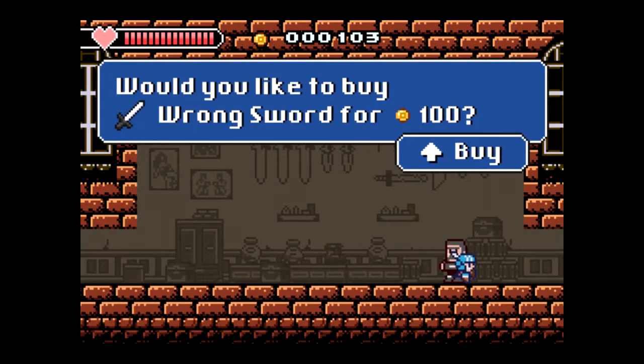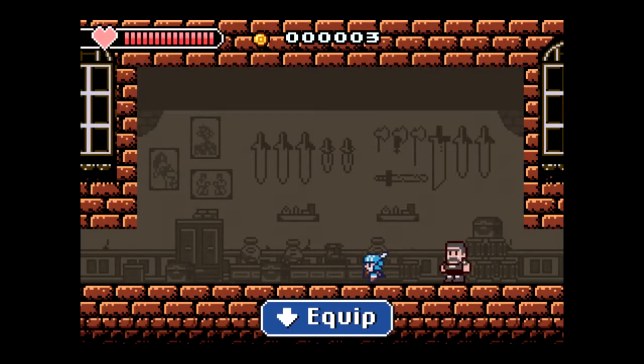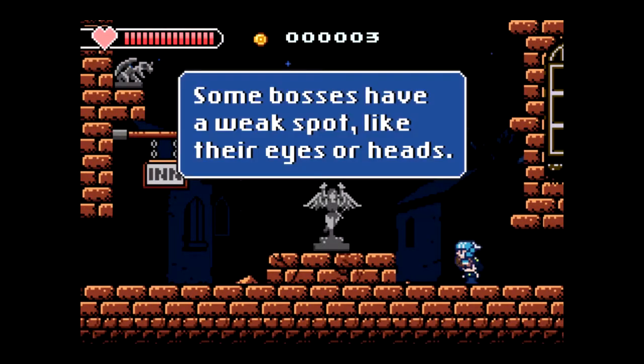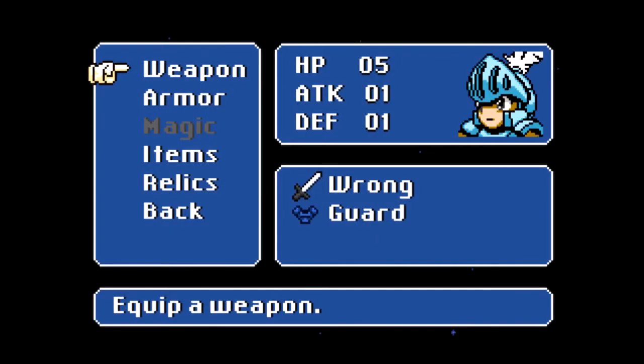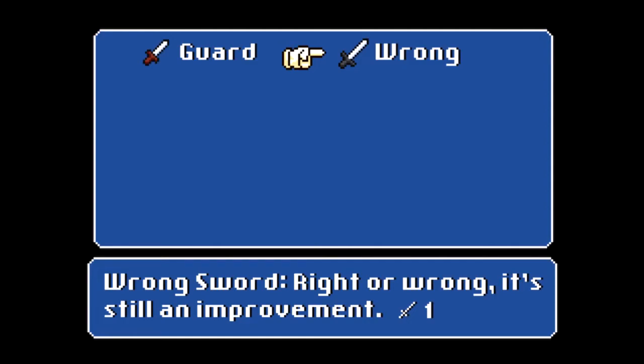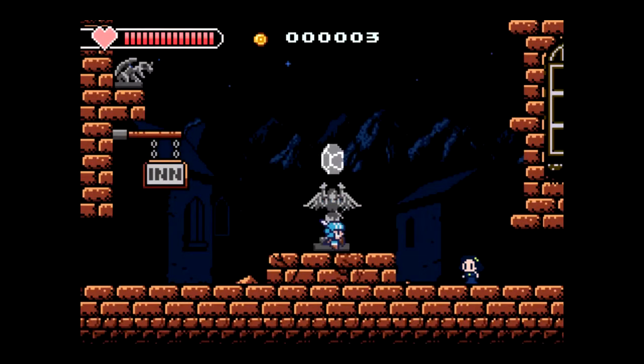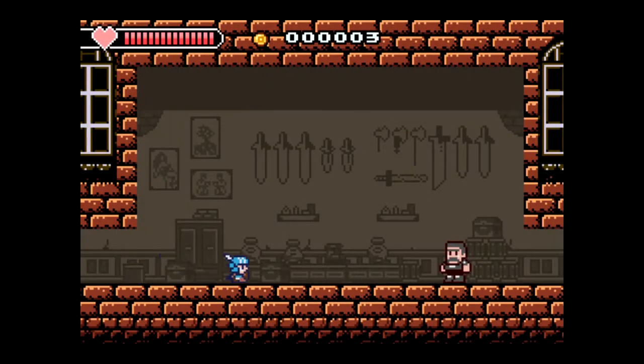It feels to me like it's straddling the line between, there we go, so we equipped it. So you see, we got a much bigger sword now. It's called the wrong sword. Believe me, it is not. So let's go check it out here. Right or wrong, it's still an improvement. Right you are, video game. So it was already equipped. You can equip stuff right when you buy it, which is nice and convenient.